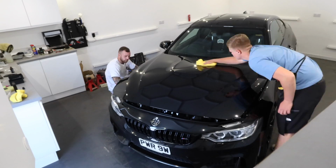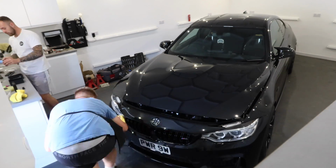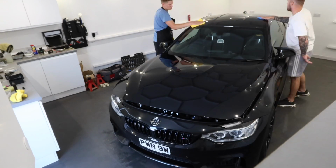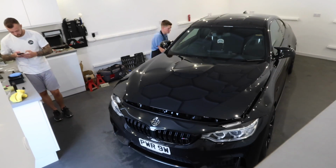So now we're applying the 9H coating, so that's a single layer. Me and Joe work around the car together. I'll apply it, work it into the panel, and Joe just removes it. He gets the easy job, don't he? He gets the easy part.